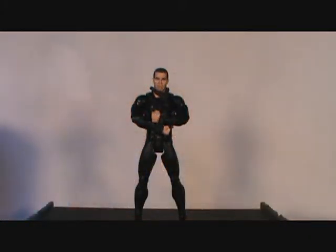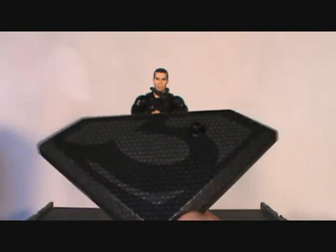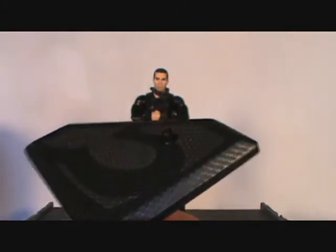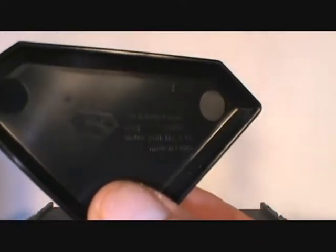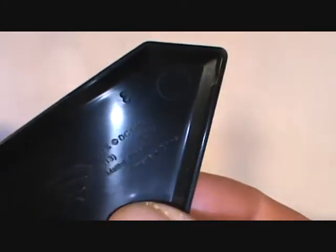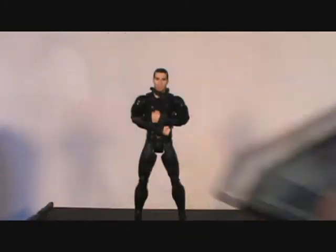All right, we have General Zod out of package, and he looks really cool. It's basically the Superman buck type of body, just repainted in black, with a Michael Shannon-esque head, but I believe they did a really good job. One of the two accessories it comes with is the General Zod symbol stand. Really cool. He doesn't need it, but it's kind of nice to get a stand every once in a while with some of the figures, so nothing really special about it. There's the Superman traditional logo, DC Comics, 2013. So really cool. Didn't need it, but again, nice to have it.